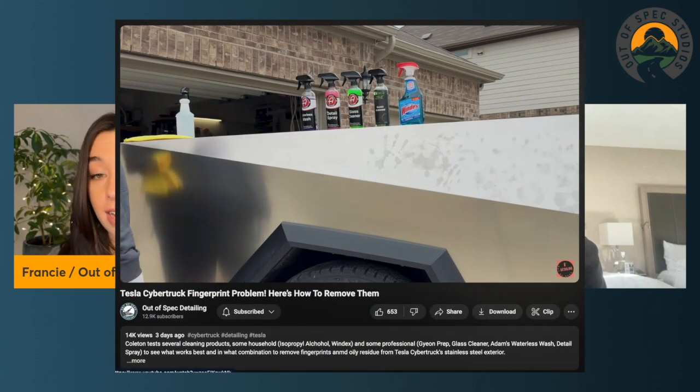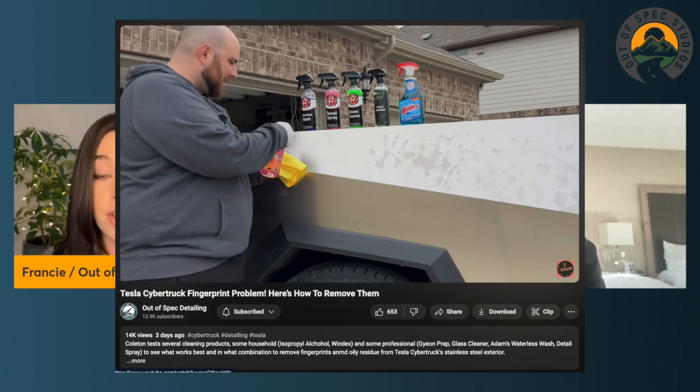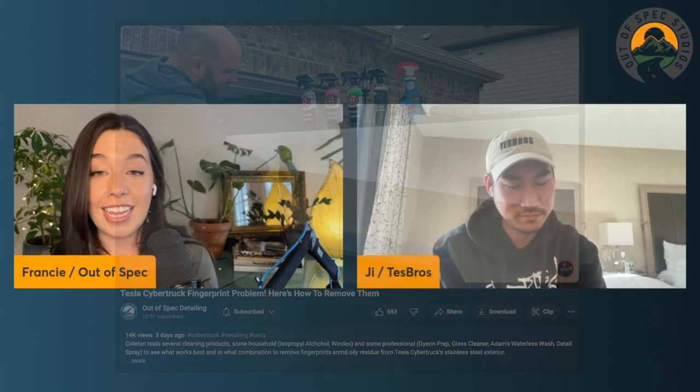After, Colton will soon reveal what he found to be, at least in the first round, the best way to clean a Cybertruck, which was a bit of a surprise. So stay tuned on Out of Spec Detailing. And then I'll also have Colton on to the podcast. But if you don't want to use a concoction like that, then maybe you get it wrapped and you can do it yourself.